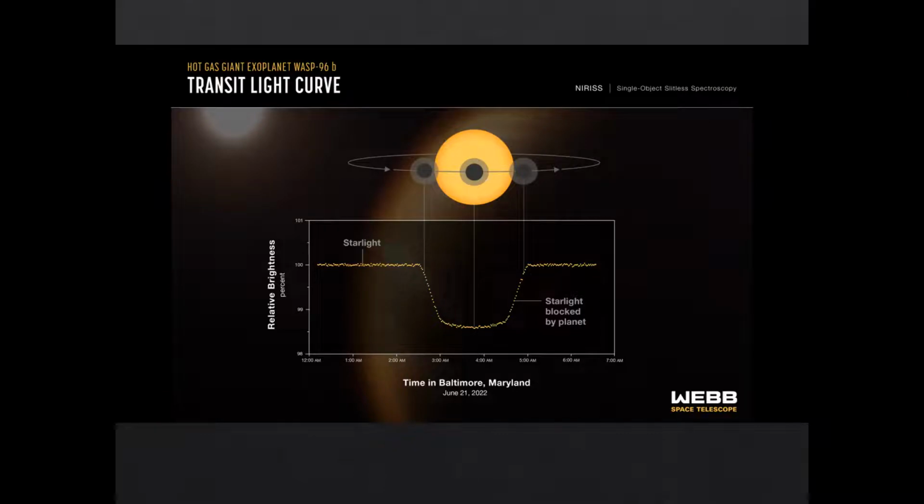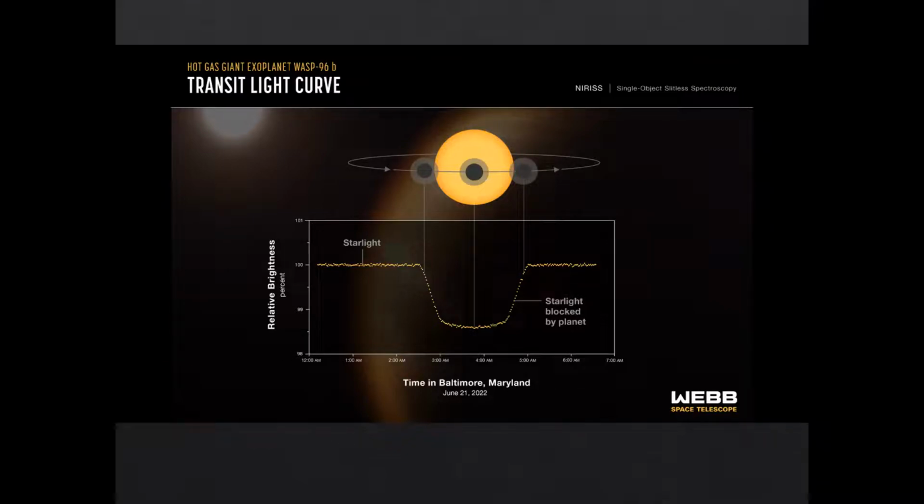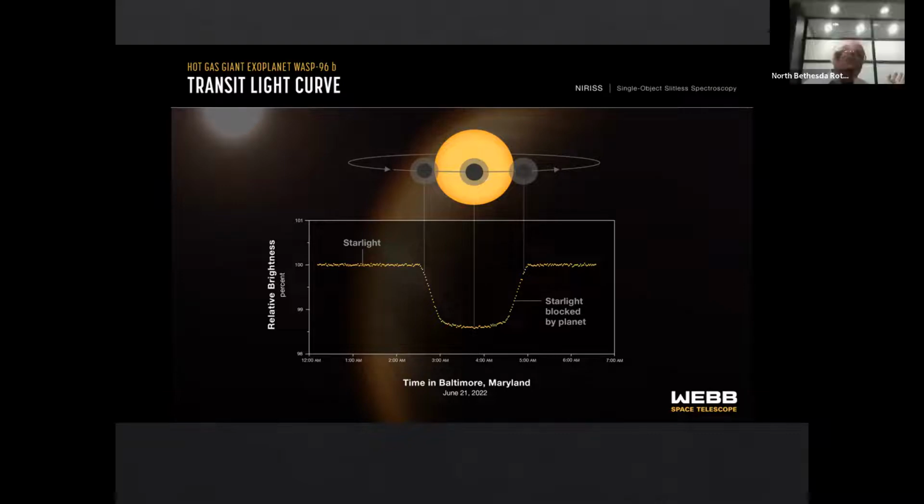They look at the light from the combined dot, the little point of light, and if there's a planet there that happens to have an orbit that crosses the star, then it drops the light from the star by about 1% and dims the light. That's how we know there's a planet there. It just dims the light a little bit. We can't resolve any pictures. We can just see the light gets dimmed a little bit.